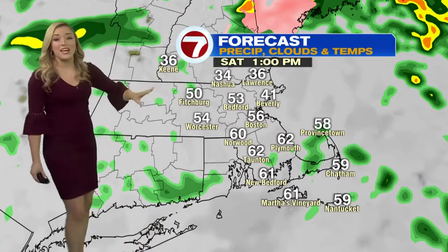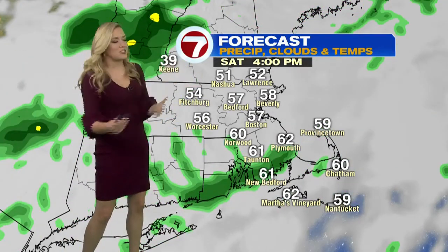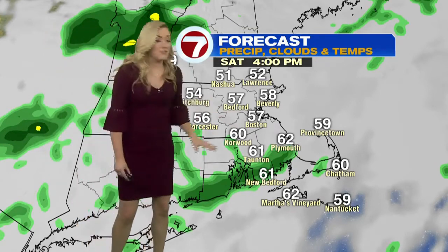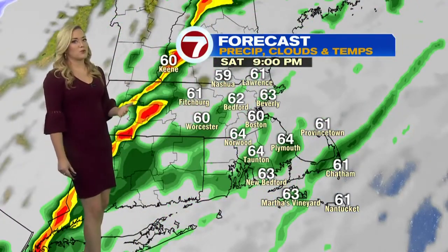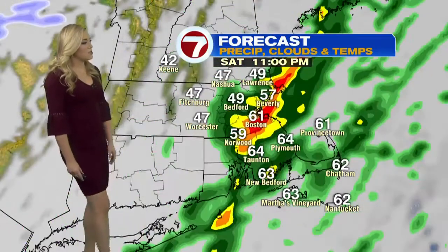But this is via 1 p.m. We'll be seeing some dry times across much of the area, and notice the variation in those temperatures. Looks like still stuck in the 30s in Keene. Otherwise, we're into the 50s across much of the area. Again, that's that warm front lifting off towards the north, and then eventually Keene will start to notice those warmer temperatures, but really not until after sunset. And we'll notice that chance for some of those heavier downpours as that line swings through.